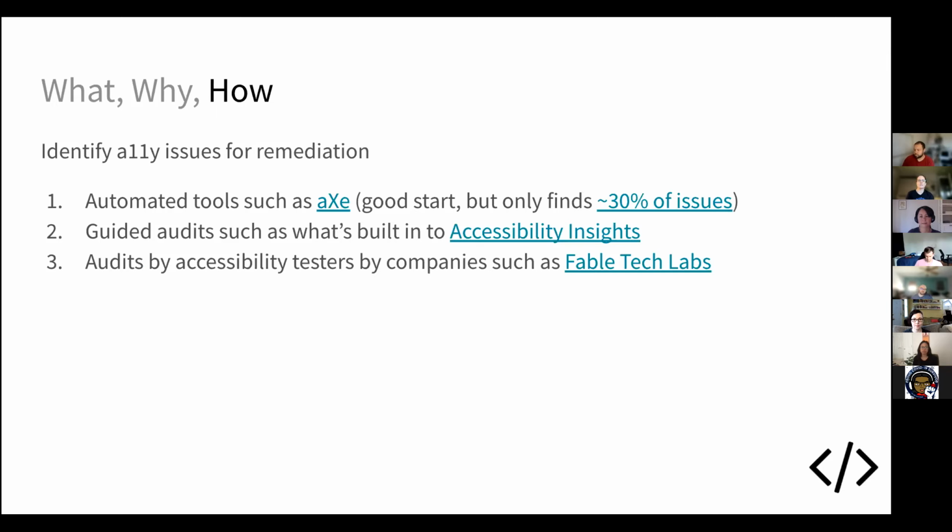And the most important thing is audits by actual testers with actual disabilities, and those can be facilitated by numerous agencies, but the biggest one in the space is Fable Tech Labs. They have a whole system for scheduling time with disabled users who can give you feedback. It's very valuable. And if you can at some point in your career work with actual disabled testers, I would highly recommend it.